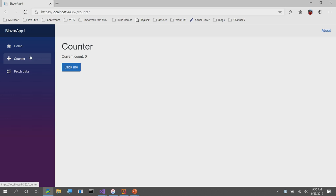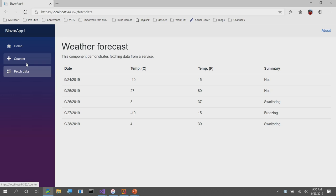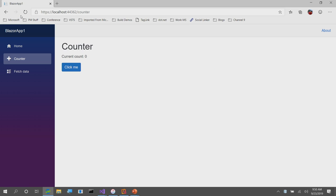Now, this will be a simple SPA-style app. It'll have some interactivity, some tabs. You can tab around. There we go. So we have a home page, a counter, fetch data page. I can use the back and forward buttons in the browser so I can do client-side routing. All of those navigations are actually being intercepted in the browser by Blazor and then handled in the browser without the requests ever coming to the server.